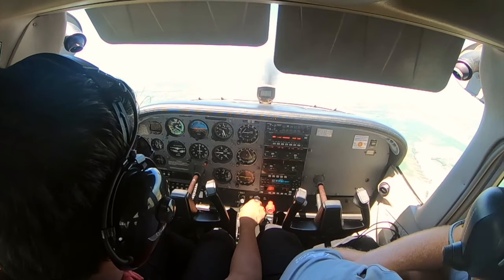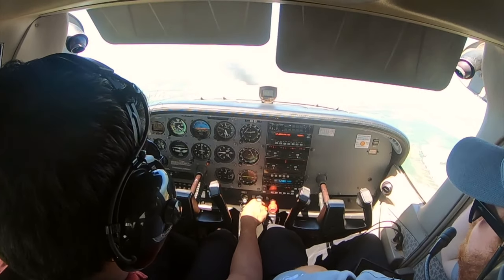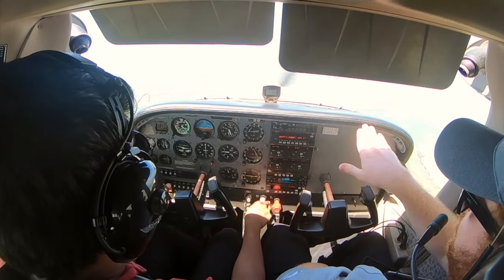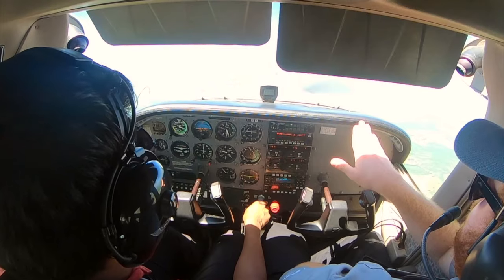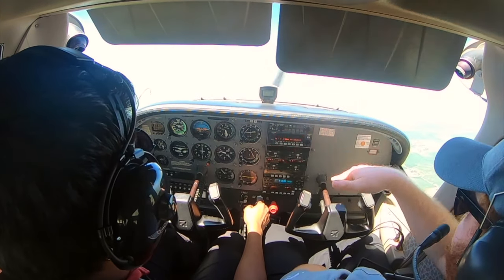Power on stall. Let's go again. Okay, power on stall. We're going to land at 4,400. I'll fly the field at about 2,000. And when you're climbing out, when you hear the stall warning horn going off, you probably just hold that pitch. Alright. We don't want to keep increasing the back pressure, otherwise we're going to stall.